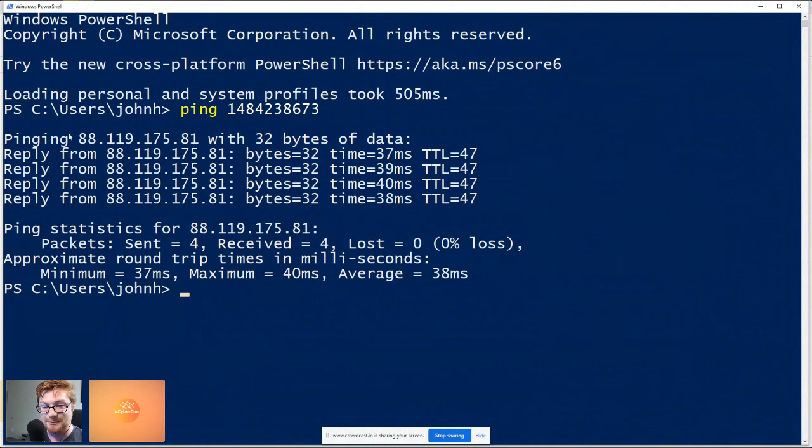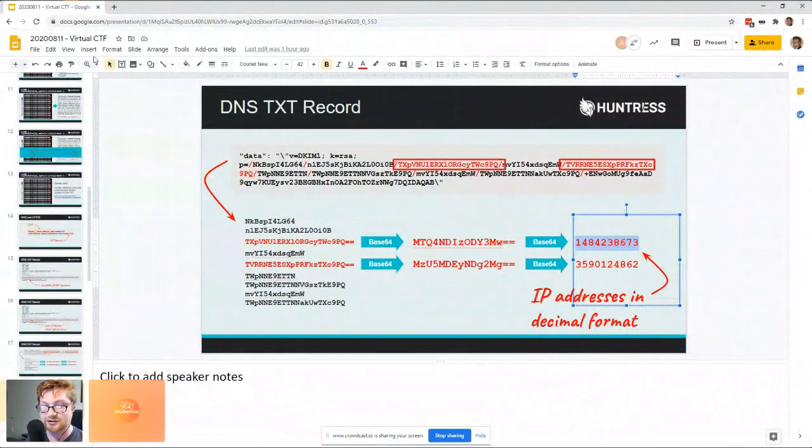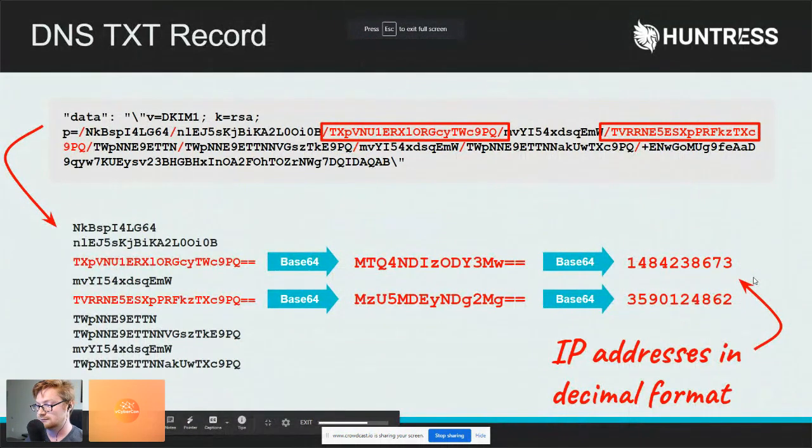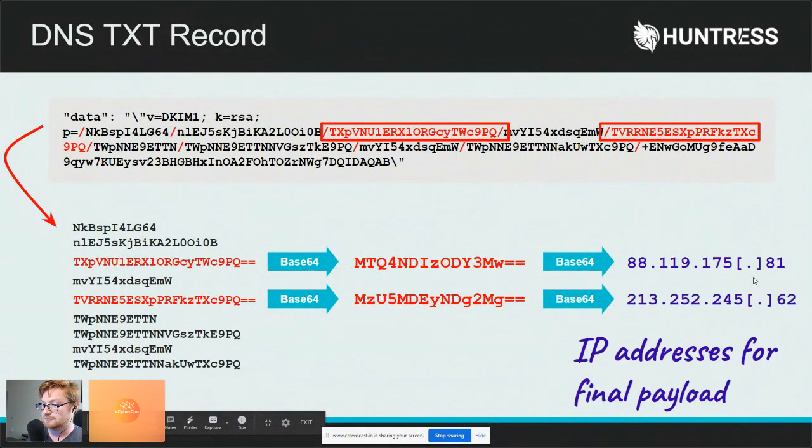That responds because it is actually 88.119.175.81. You wouldn't know it looking at that, right? Kind of funky. A really cool trick. More layers of abstraction. Check it out. You could see those IP addresses that are used for a final payload.